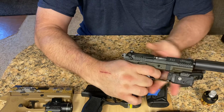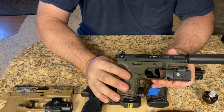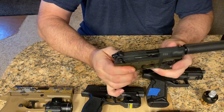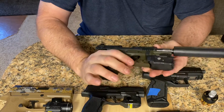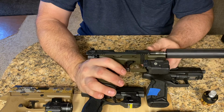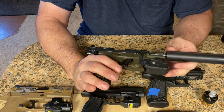It has a double single action on it. It also has a safety that's a little backwards from most. It does have a slide lock on one side. It has a rail on it so you can mount a light. You can see I have a Crimson Trace Rail Pro on here. And it has a threaded barrel and a can.